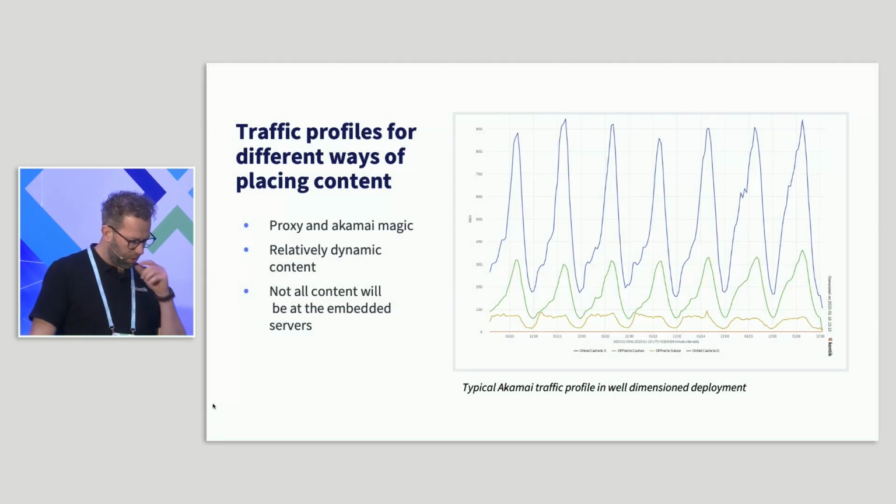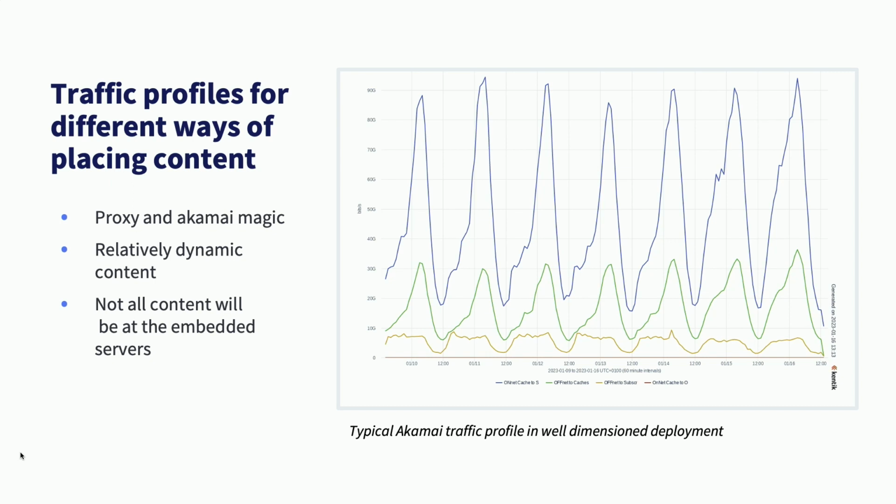Similar for Akamai, although you see a little bit more traffic. So the green and orange and red line. So there's no red line here. Sorry. So the green and orange line, which is traffic to your users over the edge of your network, is a bit higher, and that all has to do with the type of content that they're providing. So not all content will be at the embedded server.